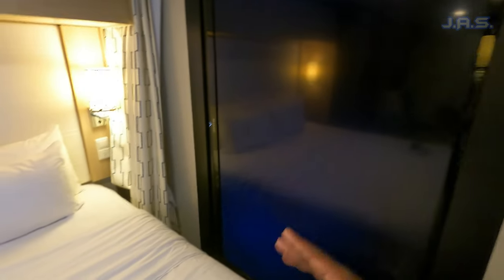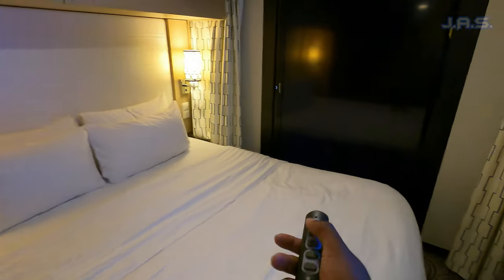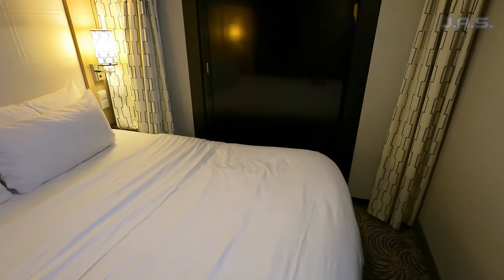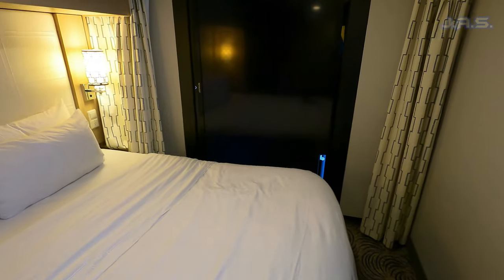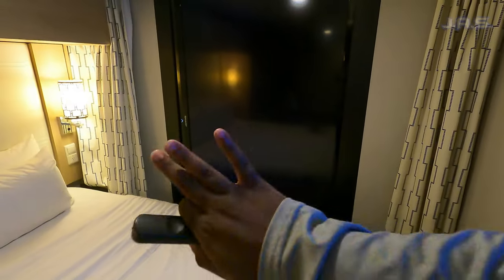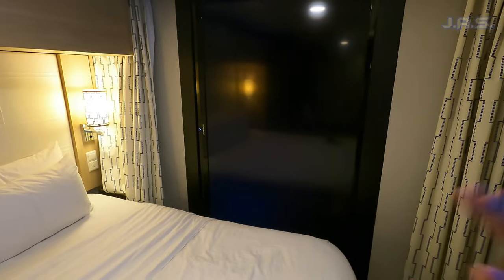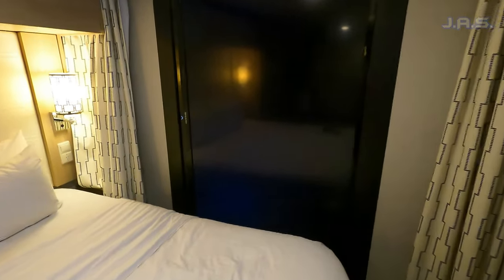Now what I don't like is right now my TV is not working, so I don't know if it's because the ship hasn't started moving or what. But let me show you all how it's supposed to work. You have this little remote right here. It took me a while to find it, but I had to look it up on YouTube. You press the little button to turn it on, and when you turn it on, you see it powers on, and you're supposed to get a view of the outside. For whatever reason, it's not working. We haven't left yet, so that may be what it is, but just a heads up.